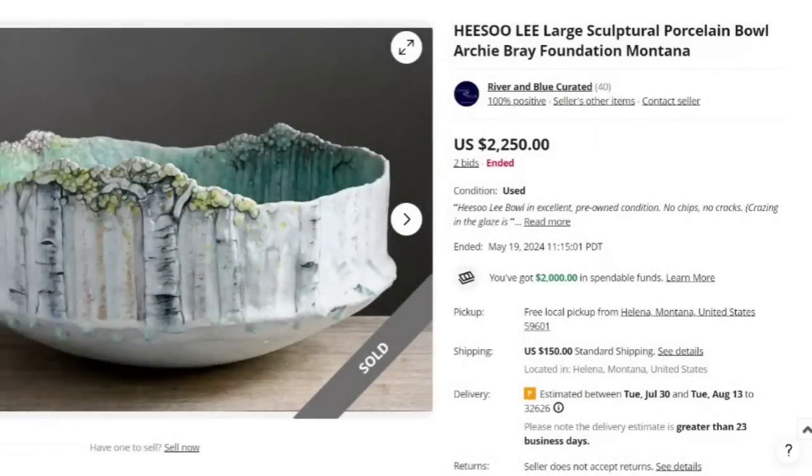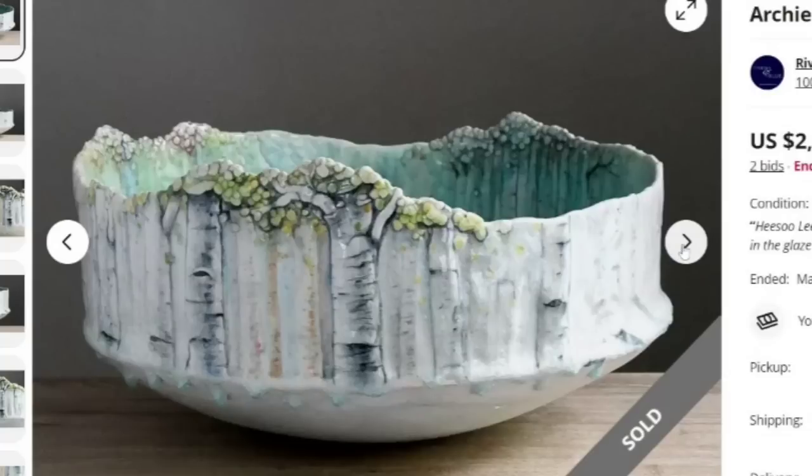Number 2 is a Hiso Lee large sculptural porcelain bowl, Archie Bray Foundation. This is the same seller as that last one, so another one Troy missed out on. This looks like trees. Check this out. It's trees. This is one I think would have done well regardless. This one got 2 bids, was started at $2,000, but sold for $2,250.